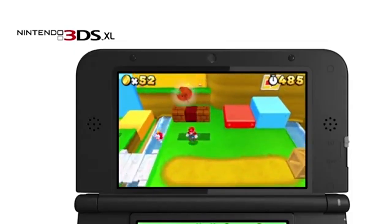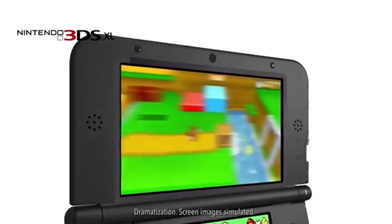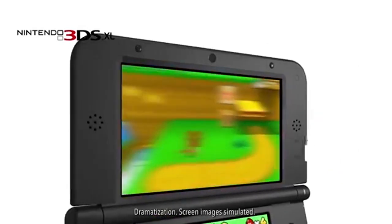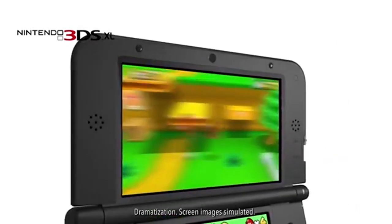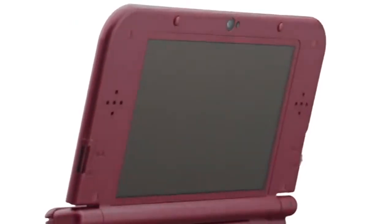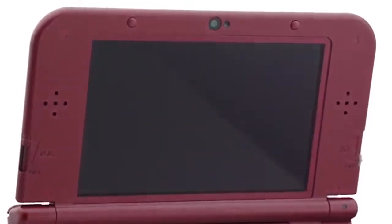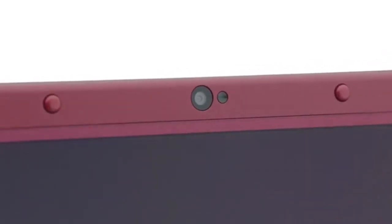To see games in 3D, the screen on the original Nintendo 3DS needed to be viewed from the very center. So if your face or hands move unintentionally, you aren't able to properly experience the 3D effect. For this reason, many players simply turn the 3D off. But that's about to change, because new Nintendo 3DS XL offers brand new, super stable, face-tracking 3D technology.